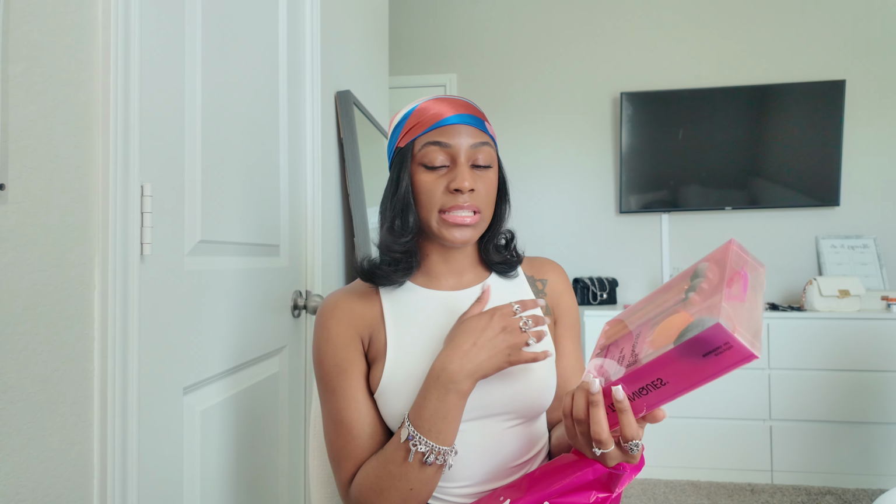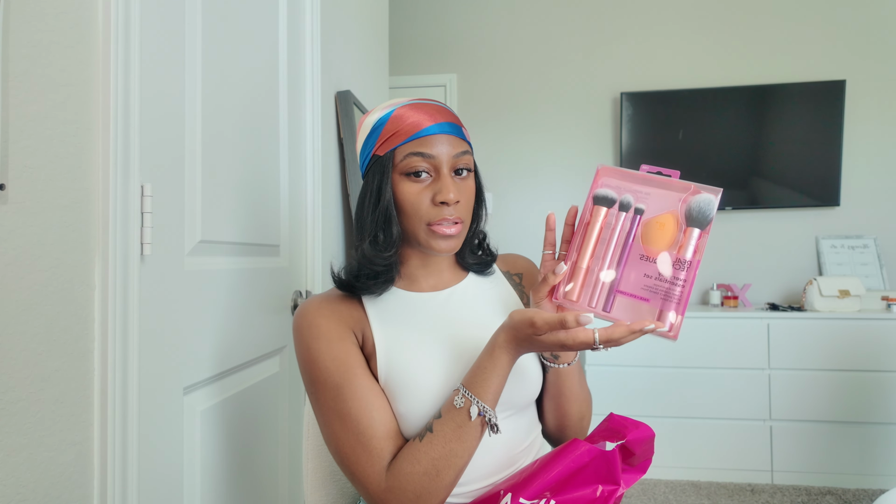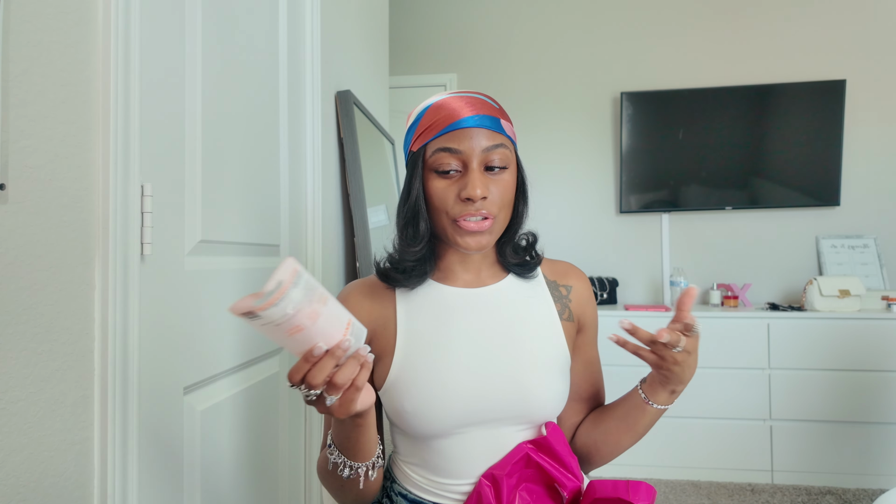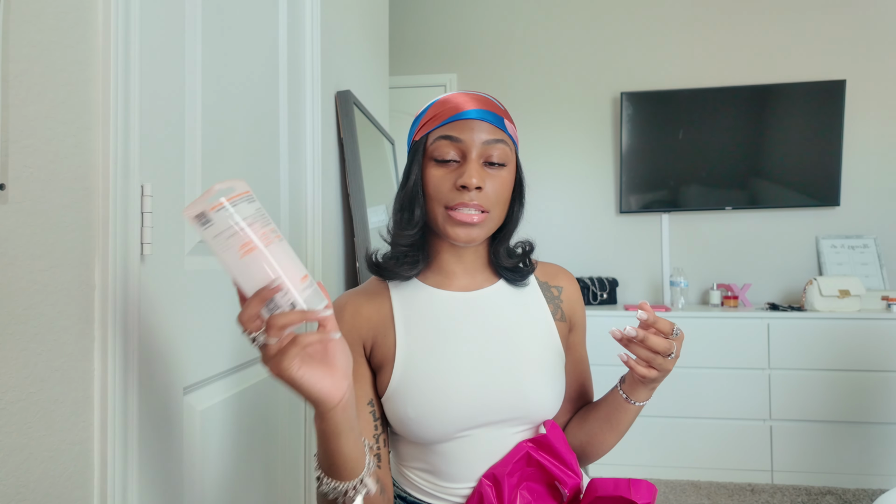Honestly, it was just time for me to get some duplicates, so I went ahead and picked this up. It's perfect, and it even comes with a little sponge. Speaking of sponges, I did go ahead and pick up this little sponge set. Honestly, sponges get dirty so quick, and yes, you can wash them, but I'd rather just get a new one. Like, once this orange thing turns brown, we go ahead and get another one.